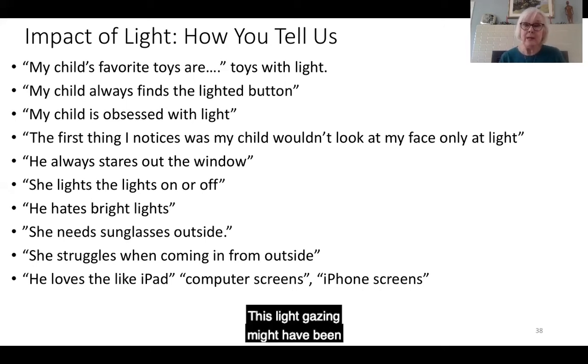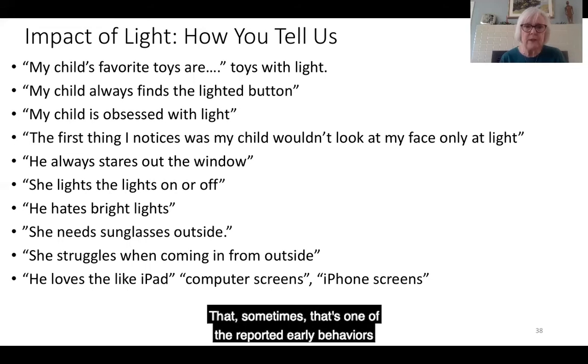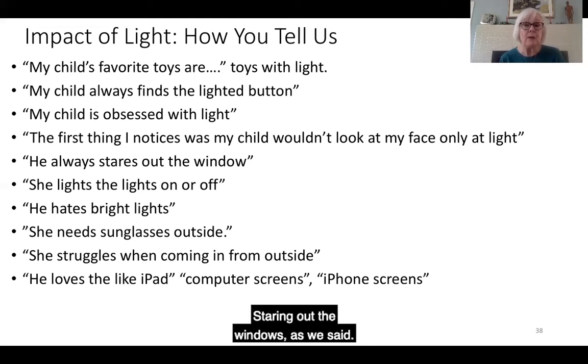This light gazing might have been one of the first things that clued you when your baby was little that something wasn't right, because they weren't looking at your face, but they looked to the light. That sometimes that's one of the reported early behaviors that parents get most concerned about. Staring out the windows, as we said, children liking the lights off or on. Kids obsessed with light switches, that sort of thing. What's their history with light?